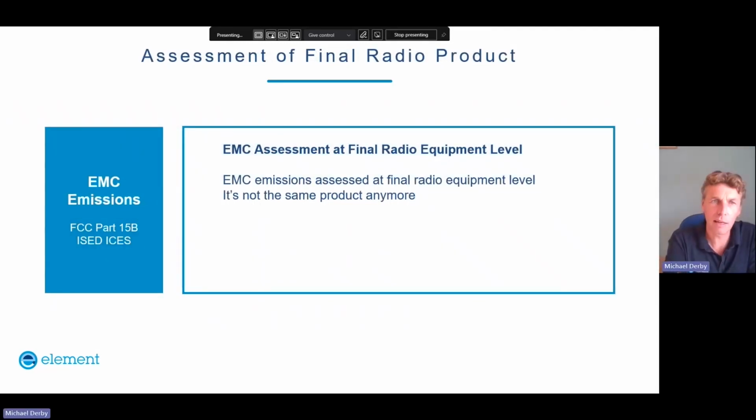So let's have a quick look then at the types of testing you would have to do when you install a module into an end product. Well, as I've mentioned, the EMC emissions of your electronics, such as for your SDOC, are always going to be performed on the end product with the module installed. So for Part 15, Subpart B, or the ICES standards of Canada, the transmitter doesn't need to be transmitting, and in fact, it shouldn't be transmitting. The module should be powered, but should be in a non-transmit state to ensure that the end product complies with that piece of hardware in it.